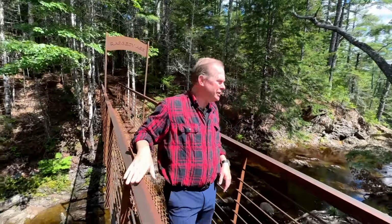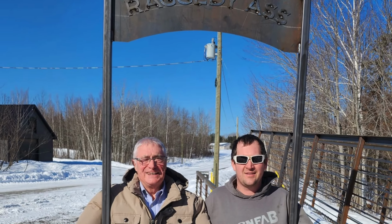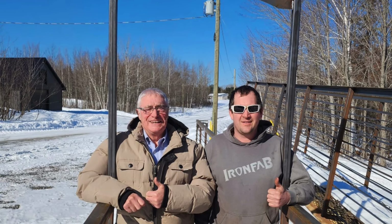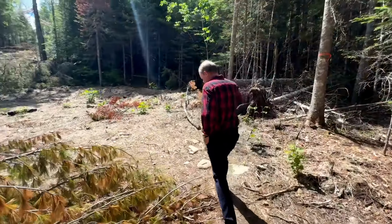So here's the other bridge, the top bridge. The Watershed Association, along with partnerships with the government as well, did an immaculate job. So this is the walking trail that you can loop right around.